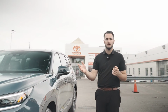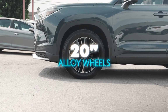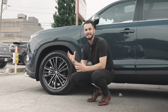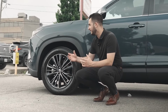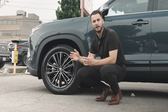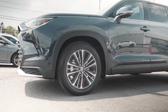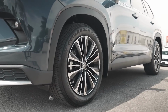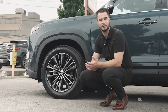So let's take a closer look at some of the exterior features on the Grand Highlander Platinum Max before we jump into it. One thing onto the side of the vehicle you will be noting is that the vehicle comes with 20-inch alloy wheels. Now, on a vehicle of this size or any larger vehicle, I like the look of a larger wheel. I think it fills the wheel gap much better and it makes the vehicle look a little bit more premium in my opinion. With this being a black and a silver wheel on even a blue car, which is this new color for 2024 for us, I actually like the color contrast between the two.